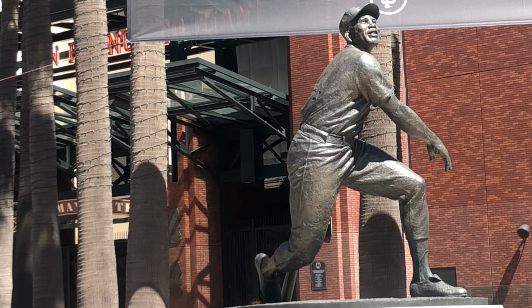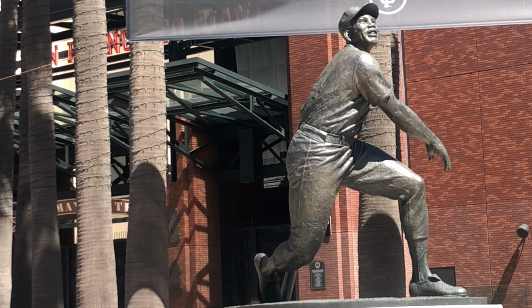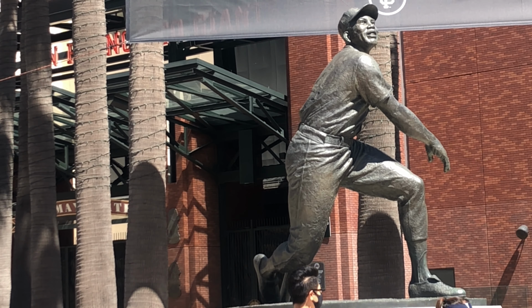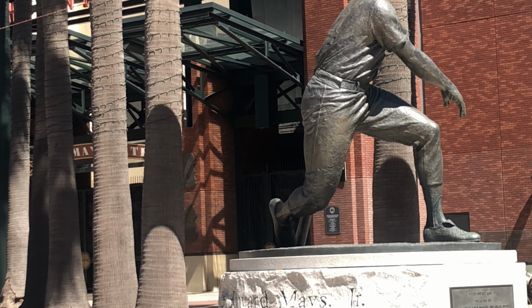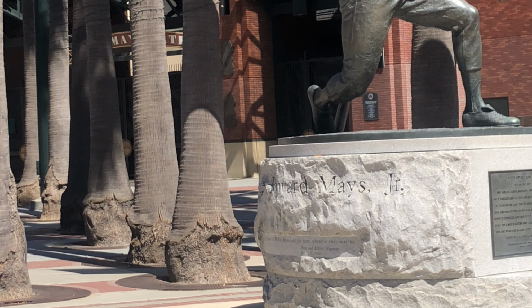Now we're at the corner of 3rd and King, where the San Francisco Giants play, home of the San Francisco Giants. So if you like Major League Baseball, this is the home of the Giants. In front is a statue of Willie Mays, one of the famous players in Giants history. You'll find that a lot of locals and tourists alike think it's a great spot to take photographs and videos in front of the park entrance.